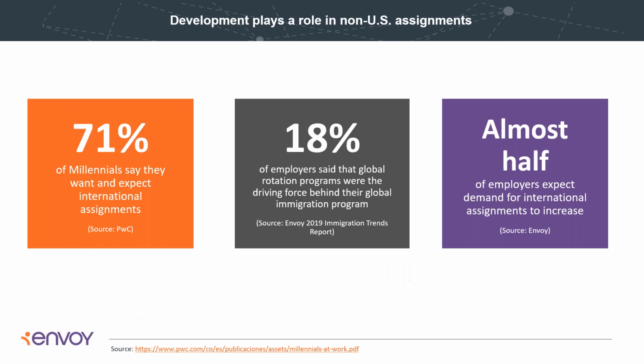Okay, cool. And as we move on to the next slide, some other stats to share. The one I want to focus on here is the 71% of millennials who say they want and expect international assignments, and that comes from a PwC study. Obviously, there's a lot of talk about millennials in the workplace, but again, Karima, a question for you, I guess a two-parter. Is this also in line with what you're seeing, with the demand of millennials wanting to work overseas? Yes, absolutely. I think given the competition for global talent, employees are becoming overall a lot more mobile, and millennials are seeking those types of companies that are offering these types of programs as a benefit and a long-term career path.